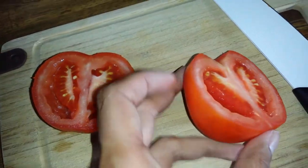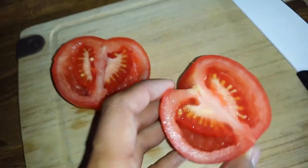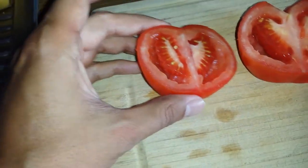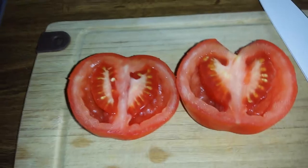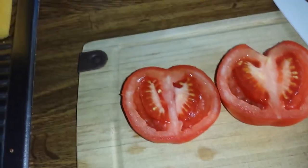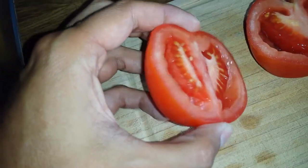Yeah, look at this. What they are trying to sell, it's not tomato. To be honest, I'm almost 40 and I haven't seen such shitty tomatoes. But this is absolutely, it's really annoying. Just take a look.